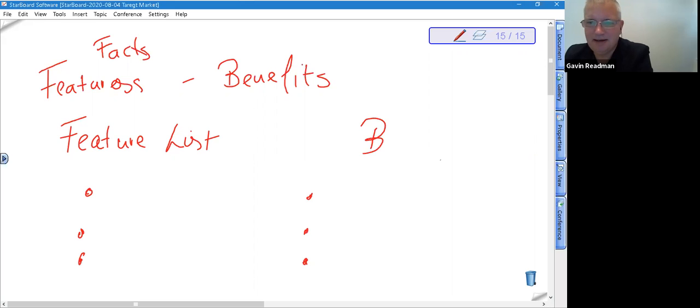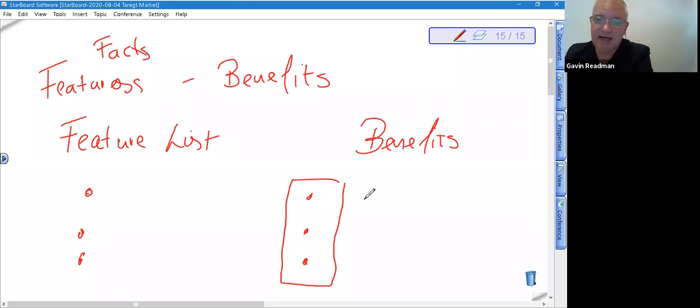Now, the cool thing is, I'm sure you've seen in any emails you get from people trying to sell stuff, there's a bulleted list in there. What they're listing in those emails or in an ad would be the benefits. So let's take an example. Do you want to just take the top 3 off the top of your head?